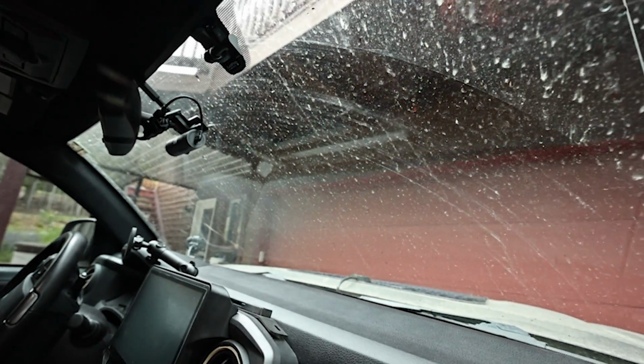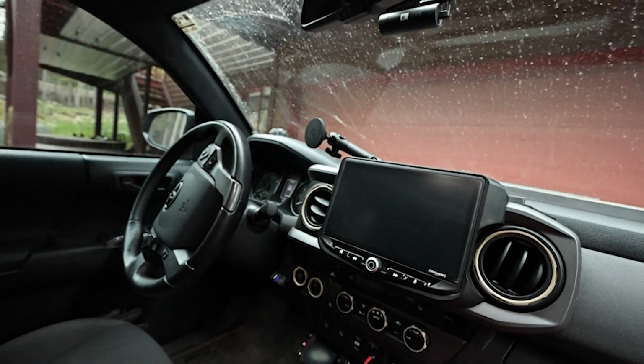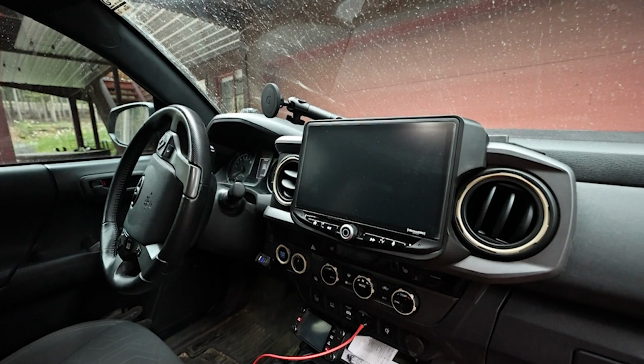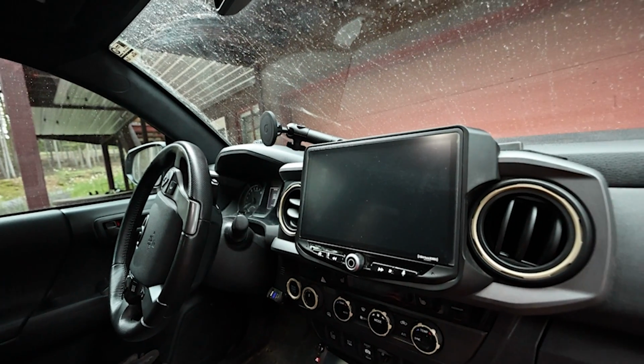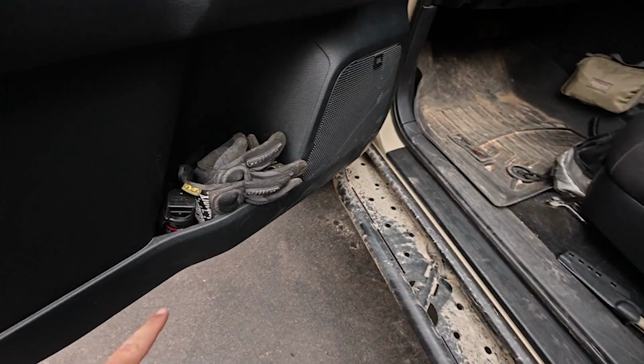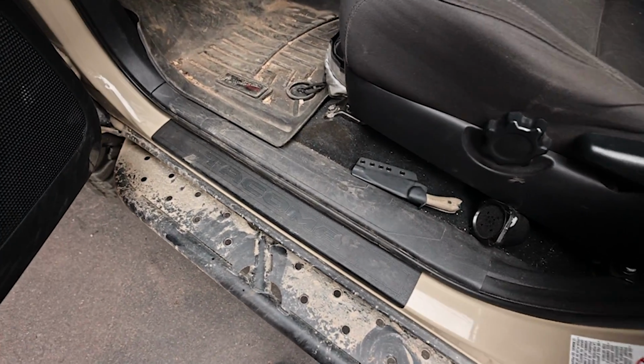It rained and now my windshield's so filthy. Still been loving the Stinger High 10. Absolutely love it. Talked, I think, in the video a little bit about the front camera and all that stuff. Then here, keep, you know, my normal loadout stuff, some pepper spray, some gloves, a headlamp, a knife.